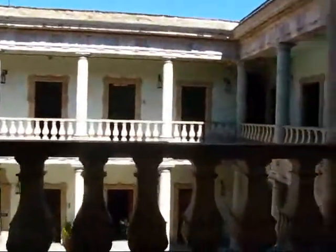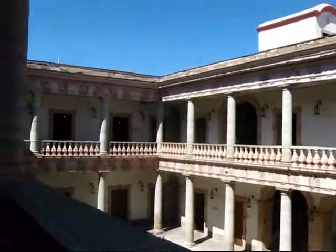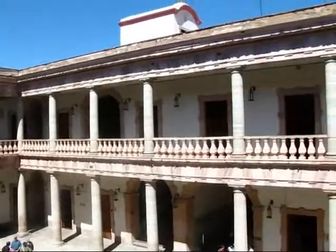So you can see that this very building, let me take you outside one more time, that this very building right here is really at the very heart of Mexican independence against Spain, La Alhóndiga of Guanajuato.